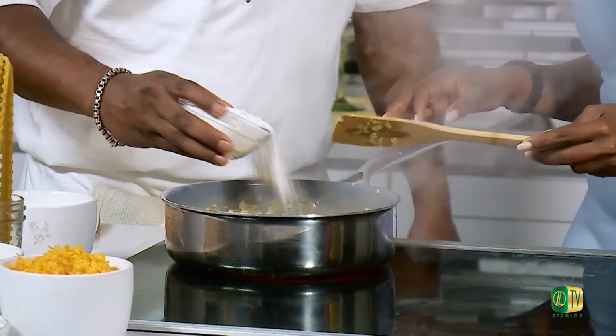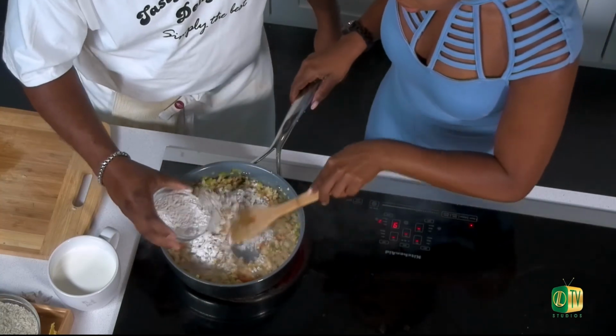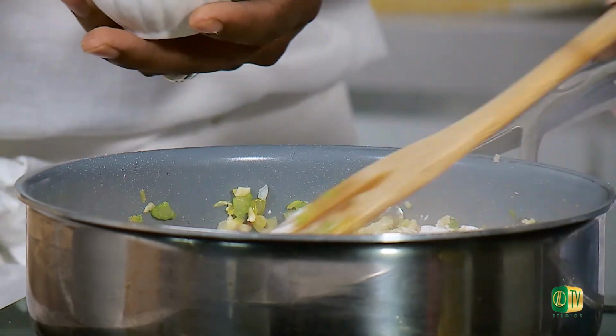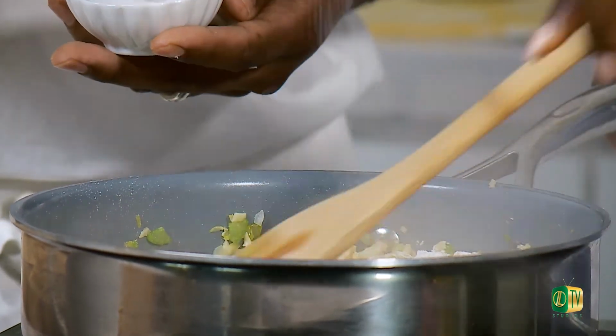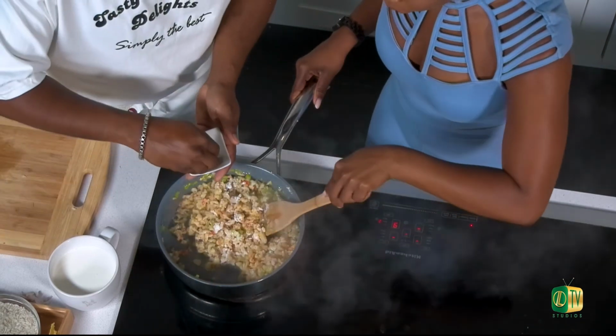Exactly. Awesome. So now I'm going to sprinkle a little bit of flour. This will help thicken it, because lasagna has to be a little bit thick. So we're adding a little bit of flour, a little bit of salt as well. And I also add a little bit of white pepper. Not black.